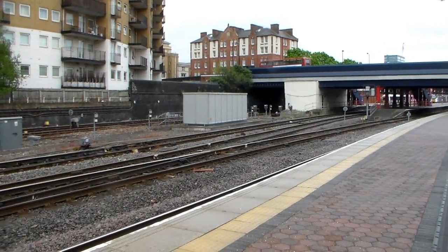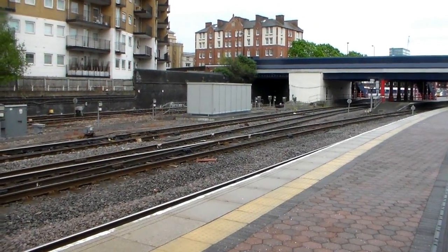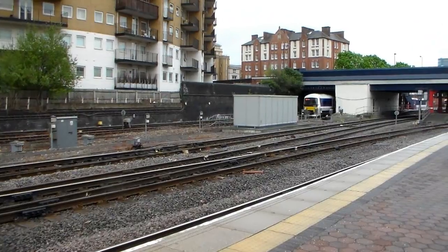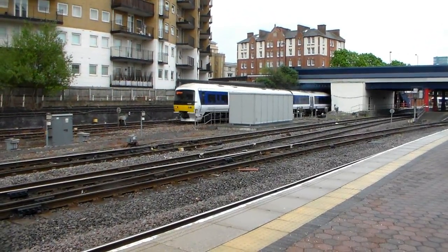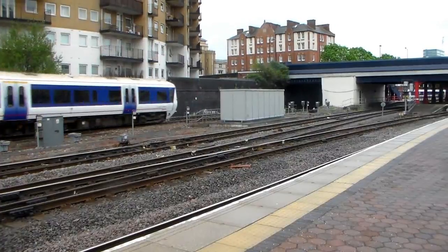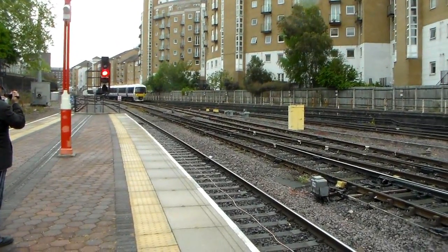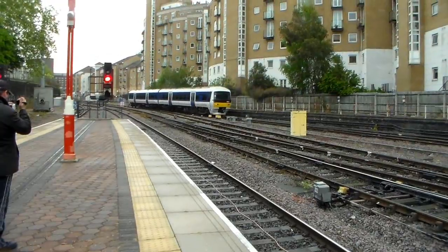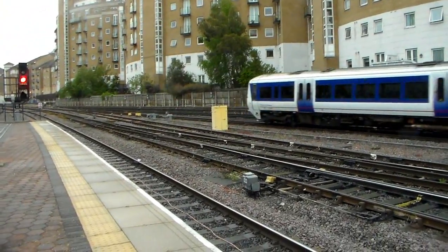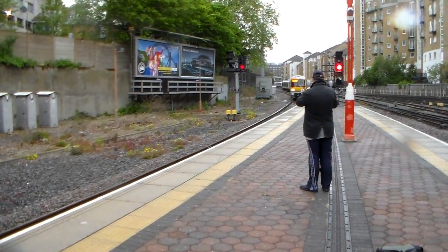Over on the far side, that'll be the 1802 Chiltern Railway service to High Wycombe. 165037. Terminate now from Aylesbury Vale Parkway. Coming into next terminate from Birmingham Snow Hill. 168001.